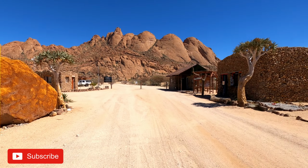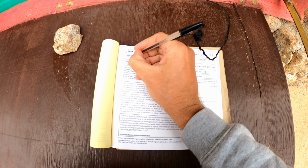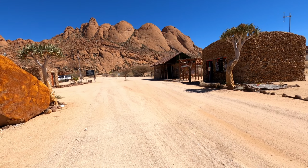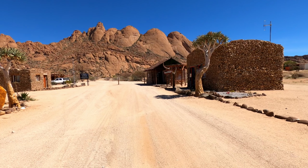Welcome to the Spitzkoppe. This is reception. Very easy check-in procedure. You stop, you pay per night. Currently it's $150 million. They do accept credit cards, so you don't have to worry about that. And yeah, you choose. They give you a map of all the different campsites. You choose one. There's no allocation. You can choose any one.